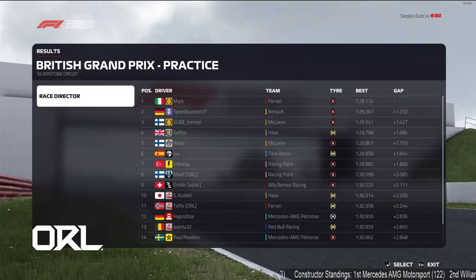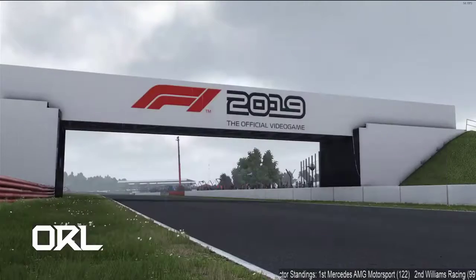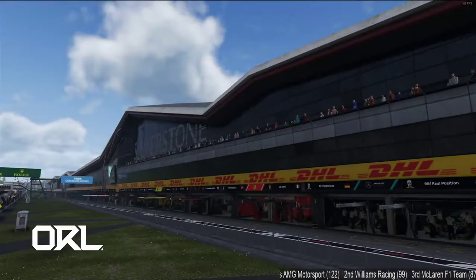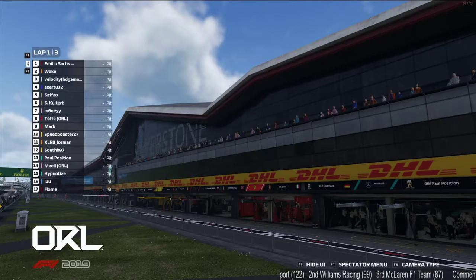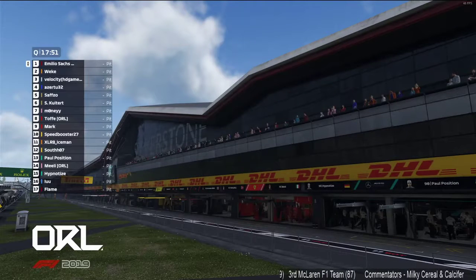Yeah. Right, so the session has ended and we will be making our way to qualifying. Hopefully that is the only rain that will be hitting the circuit. And as you can see, bone dry for the 18-minute qualifying session. We should be getting ready to go very shortly. Well, we are ready to go, I guess.